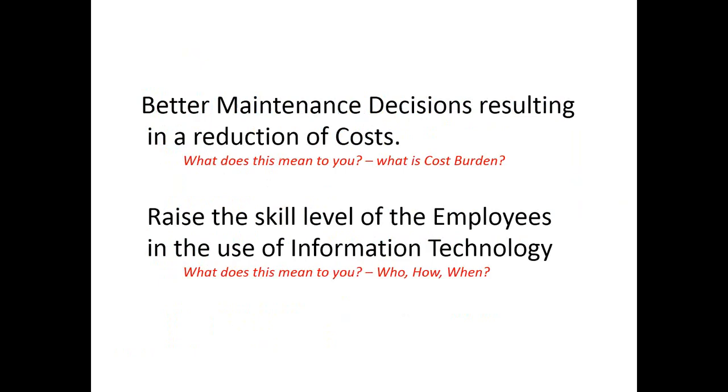So the gist of this and the meat of this is better maintenance decisions resulting in reduction of cost. And I think when you talk about that, you have to really talk about what does it really mean to you and what is a cost burden to you. A lot of folks, when they start talking about reducing the cost burden, they talk about headcount, they talk about spare parts, they talk about process and systems and all those different things. You really have to describe what that really means to you as a group. And your organization may take a different recipe than my organization. In other words, if we all take two aspirin and a glass of water, it's not going to work for all of us.